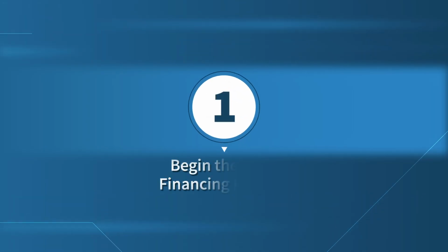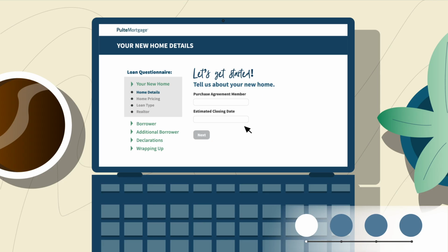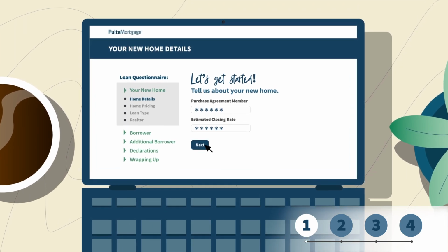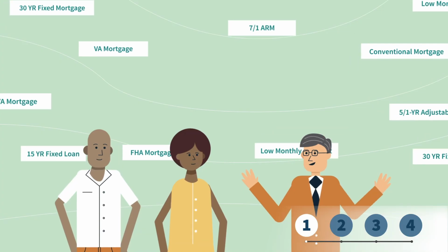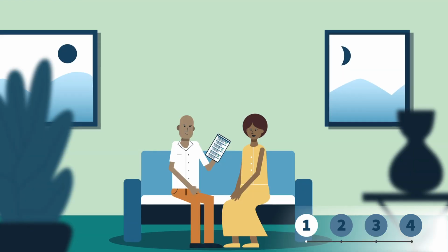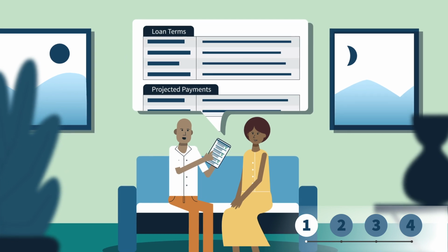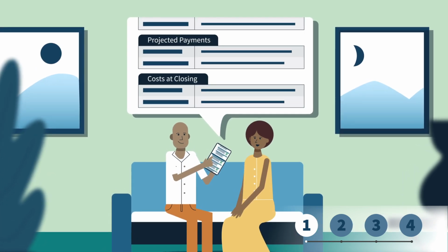Step 1. Begin the loan financing process. With our streamlined digital experience, we make the loan process fast, simple, and secure from start to finish. Your dedicated loan expert will help you find the right loan program to fit your unique goals and circumstances. Once you've found the right financing program, you'll receive a loan estimate that breaks down what you'll pay at closing. We can review it with you and answer any questions over the phone.